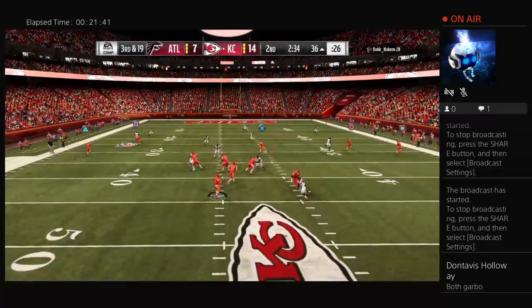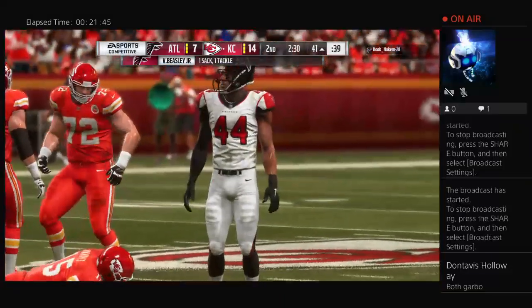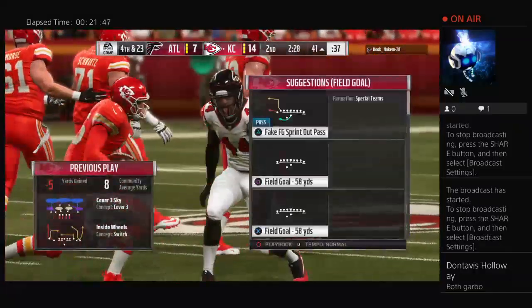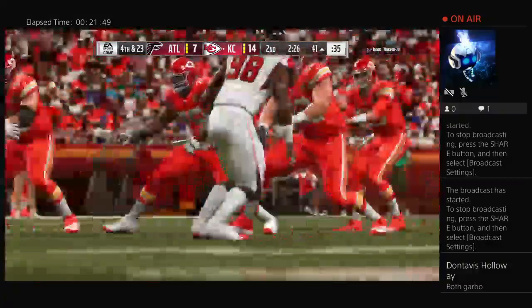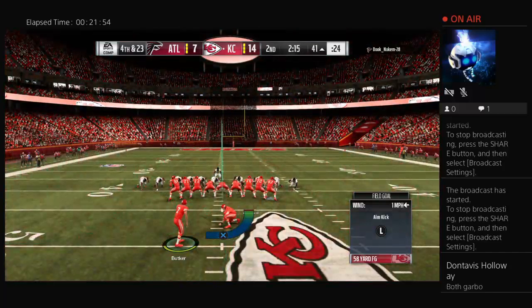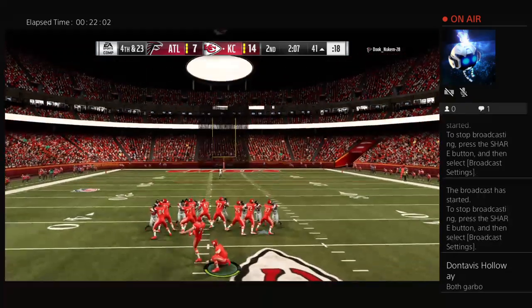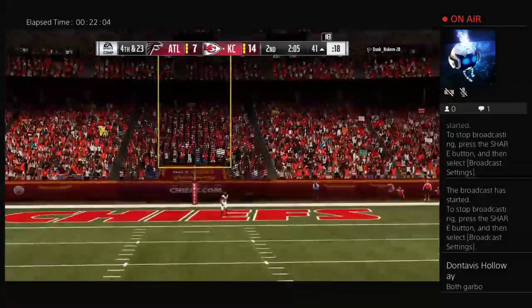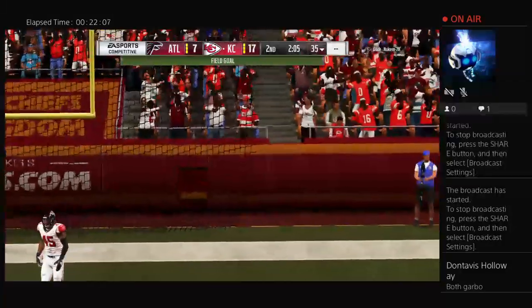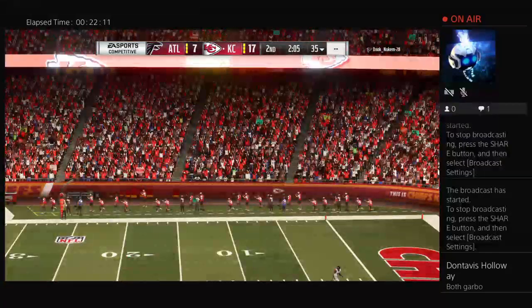On 3rd and long, it's Mahomes. And he's going to go down. They get to him back at the 40. Vic Beasley, he's the one that gets him down. It'll be a loss of 5, and it'll bring up 4th down. And I tell you what, he got it from 58. That had lots of leg behind it.